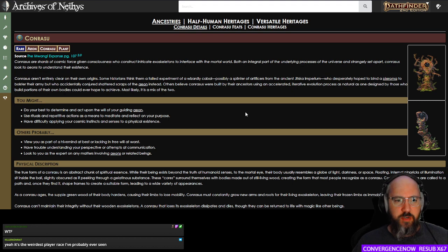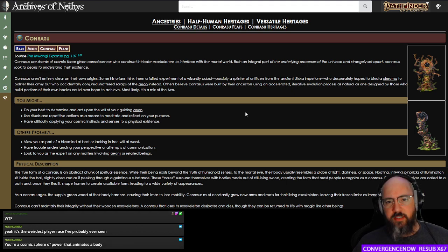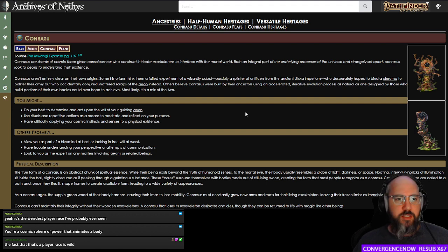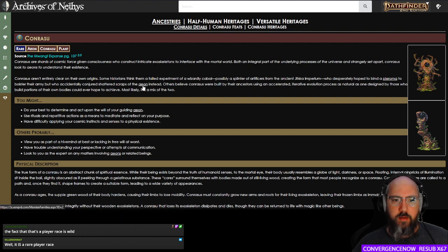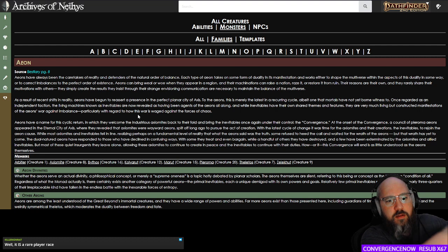Onwasu are shards of cosmic force given consciousness who construct intricate exoskeletons to interface with the mortal world, both an integral part of the underlying process of the universe and strangely set apart. Onwasus look to aeons to understand their existence. They aren't entirely clear as to their own origins. Some historians think that they are a failed experiment of a wizardly cabal. Others, a splinter of artificers from an ancient Jitsaka Imperium, who desperately hoped to bind a pleroma to bolster their army, but who accidentally conjured shattered scraps of the Aeon instead. What is the Aeon? Is that like... What's that? Are Aeons gods?